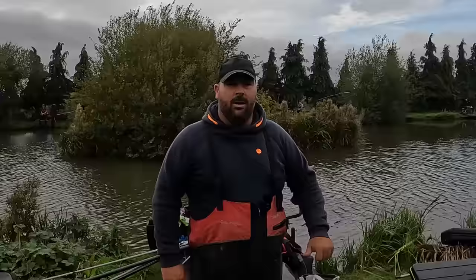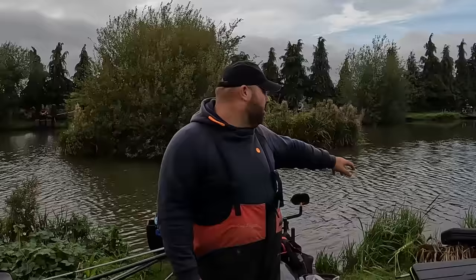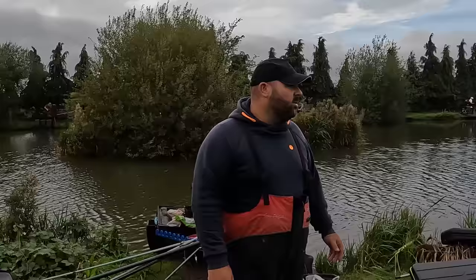I have also just put a normal pellet rig in over the top of that in case they're not having the paste. And then somebody's been and cut out these edges here, so I've got a top kit down to my right for the margins there, and I found the same depth on peg 26. So two of there, I'll just feed groundbait, micros and dead reds on there. Fishing 10 while 4, so we'll see how we go.